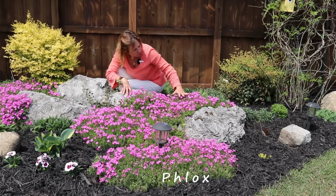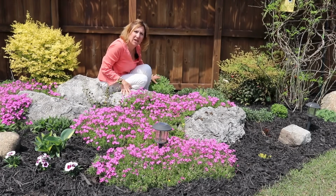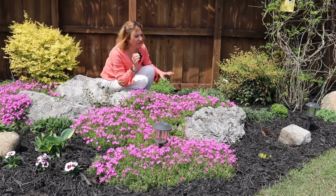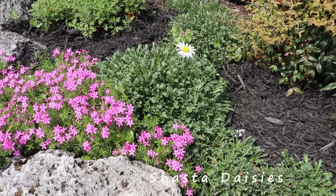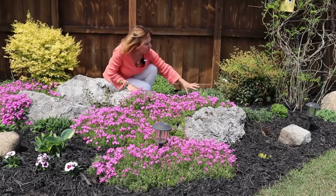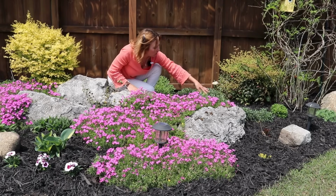Of course, much more phlox. And then to this side of me, directly behind me, I have a mum that's probably pretty hard to see. It looks amazing right now. When the brutal heat of the summer comes, we'll see what happens. And then here I have lots of Shasta daisies. The Shasta daisies right now are just green clumps of leaves with one singular daisy putting on its show.